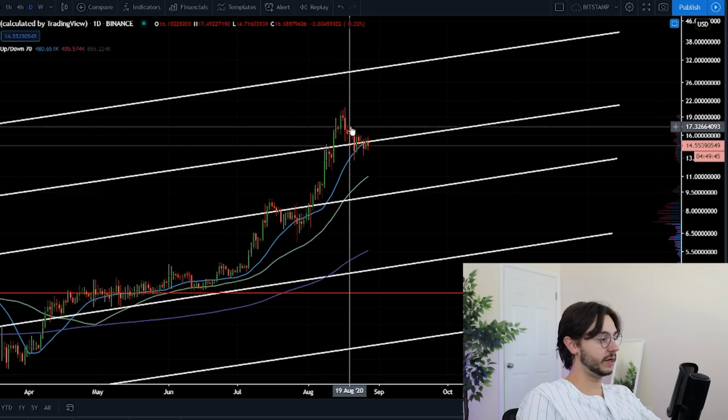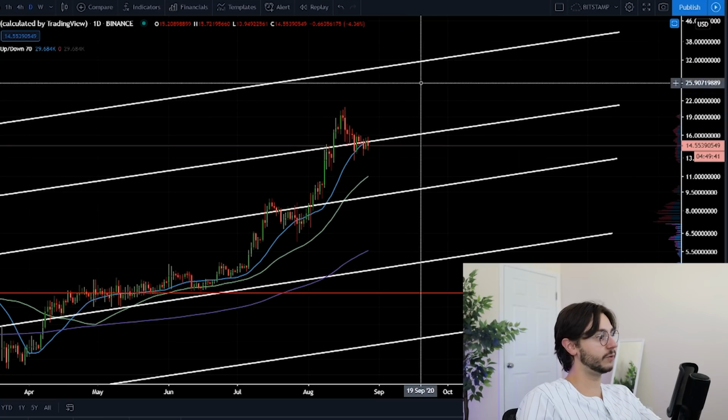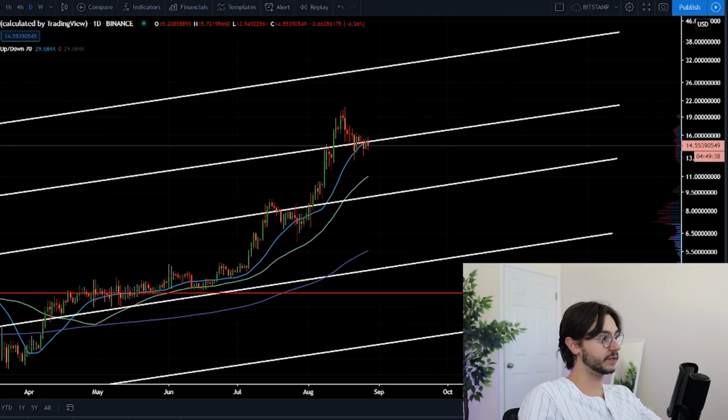Same thing for Chainlink, guys. We're again below its 21-day moving average. Again, I think we're in store for a short-term pullback, and I want to show you exactly on Bitcoin's price where I think that's going to be.